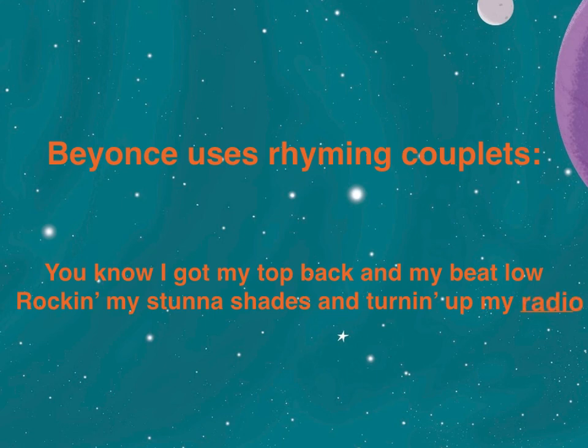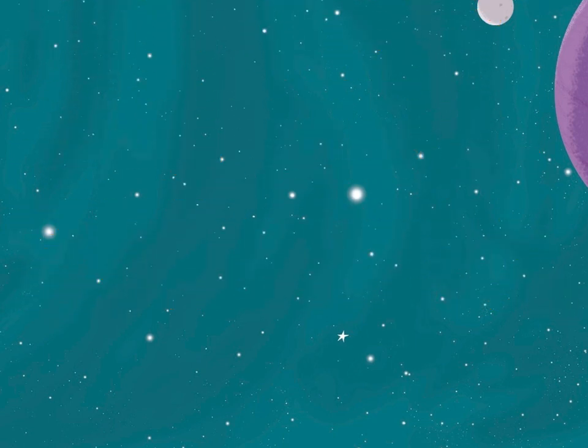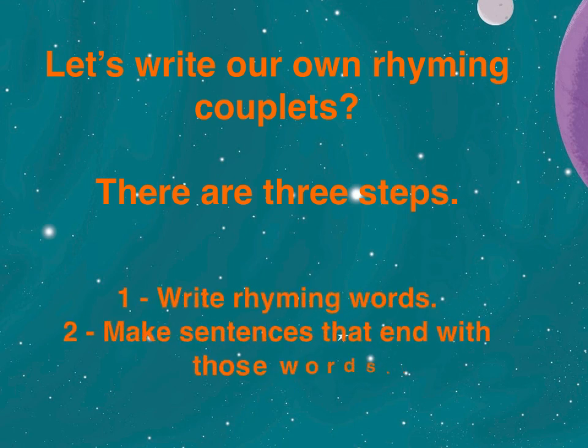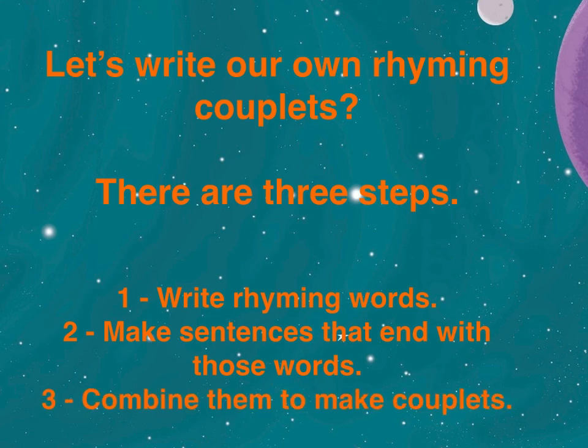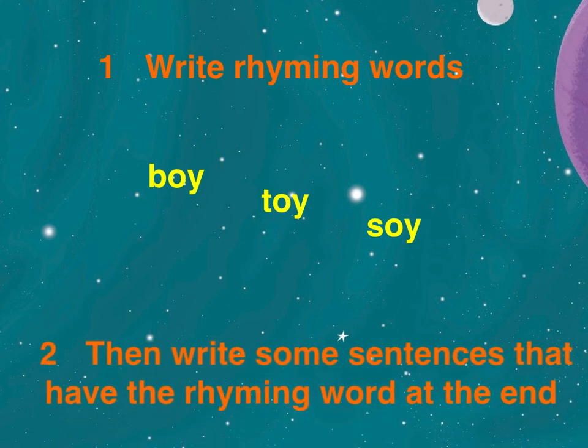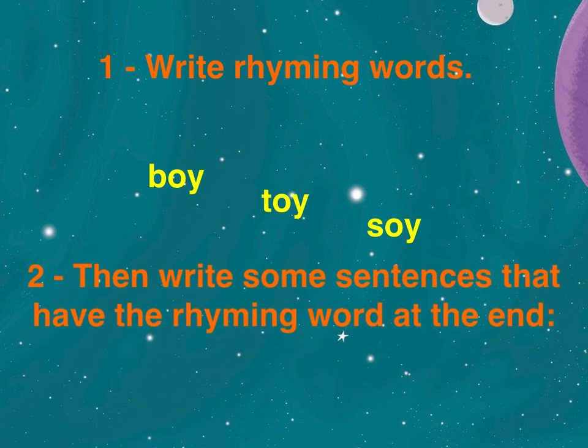Yeah, and again, we've got two lines that end with a rhyme. All right, I think it's time to write our own rhyming couplets. There are 3 steps. Step 1, write rhyming words. Step 2, make sentences that end with those words. And step 3, combine those sentences to make couplets. Let's start with writing rhyming words. Let's say we take a word like boy, and then we add toy and soy. Those all rhyme, easy. Then we write some sentences that have the rhyming word at the end.